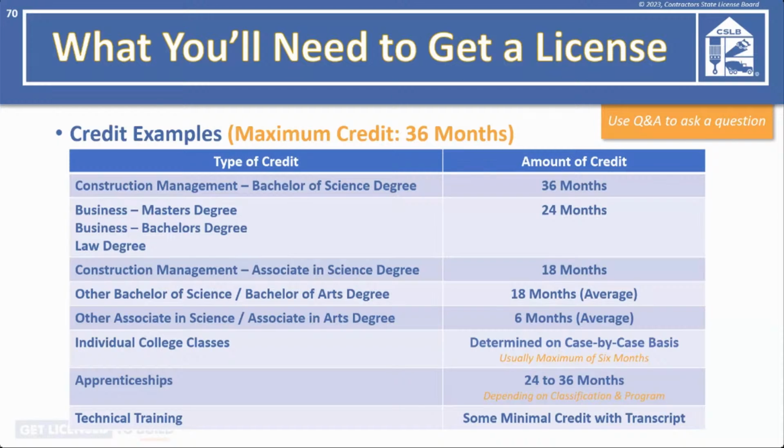Another officer, as long as they have firsthand knowledge of your experience, can be your certifier for your work experience. The qualifier, if they have firsthand knowledge, can be your certifier for your work experience. It's just someone who has that firsthand knowledge.